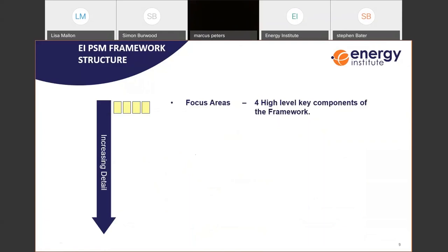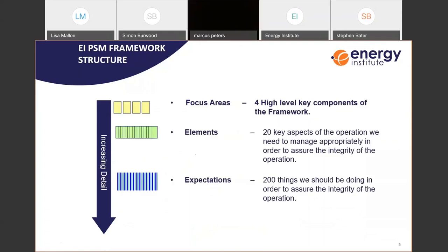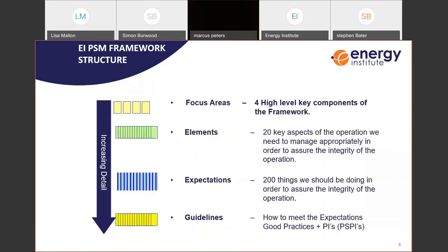What is involved? There are four focus areas, four high-level key components of the framework; 20 elements, key aspects of the operation we need to manage appropriately in order to ensure the integrity of the operation; 200 things we should be doing in order to ensure the integrity of the operation; and a very comprehensive set of guidelines on how to meet the expectations, good practices, and process safety performance indicators.